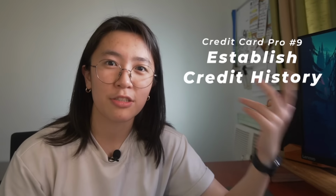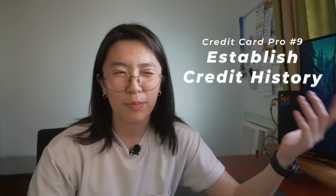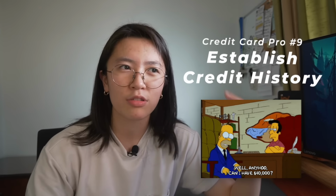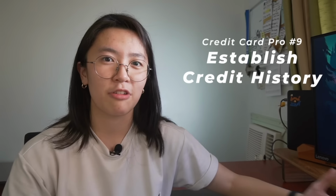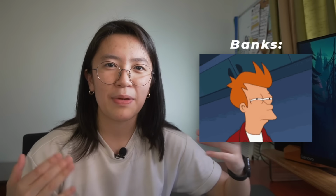And of course, the very important pro talaga what credit cards are is that it helps you build credit history. Eventually, all of us probably will need to take out a loan, home loan, car loan, but it's hard to take out a loan kasi if you don't have an existing credit record because the banks don't know how trustworthy you are with paying back loans.